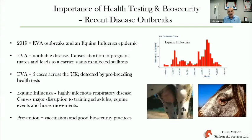You can vaccinate against EVA as well, but two things always keep me awake at night. One is trying to pay for this place, the bank balance, and the other is biosecurity, especially as we're a quarantine centre. We have to be squeaky clean. It's the one thing that can shut me down overnight. So I'm not going to bang on about it anymore, but it's an important thing that we all have to consider.